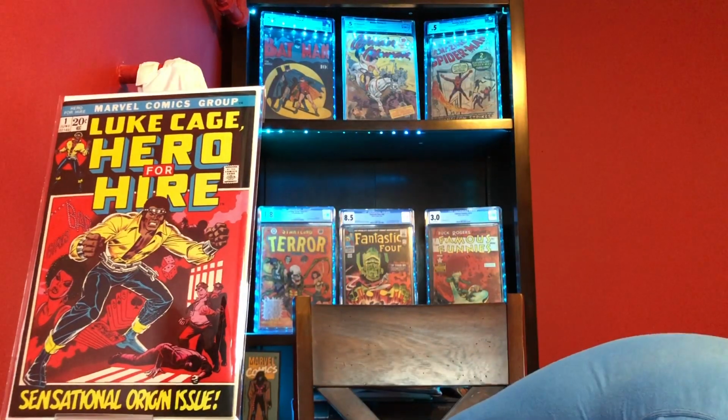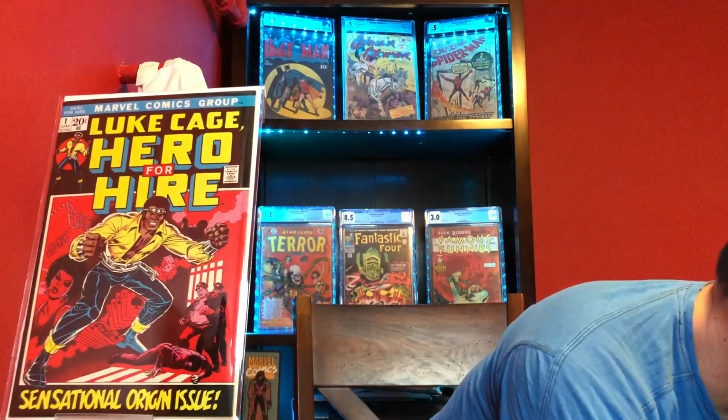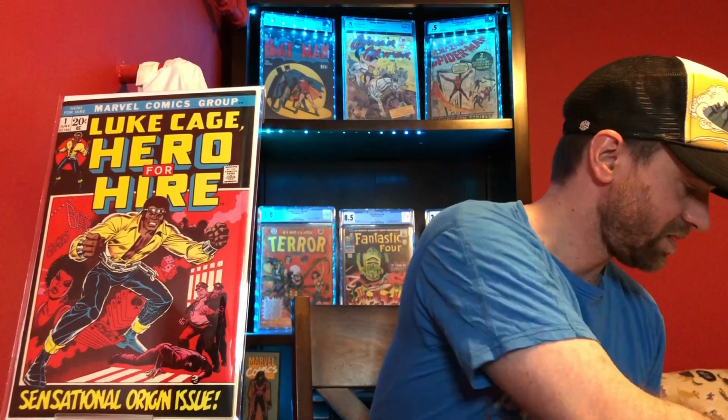All right, so now to the last box. There are 5 books in this box, 4 slabs and 1 raw book. I'm going to start with the raw book.